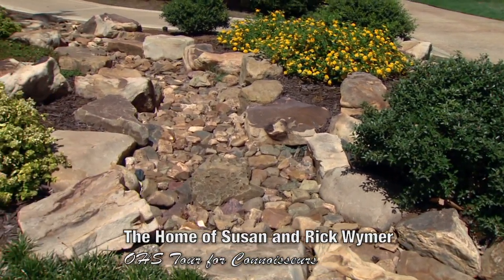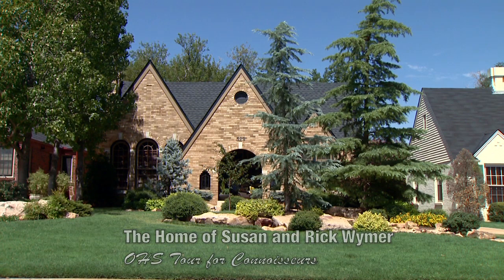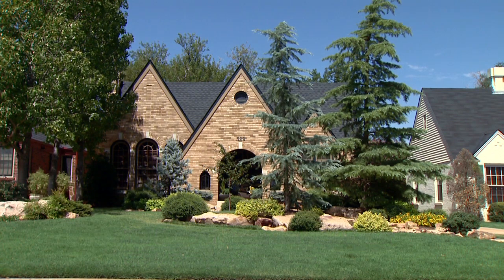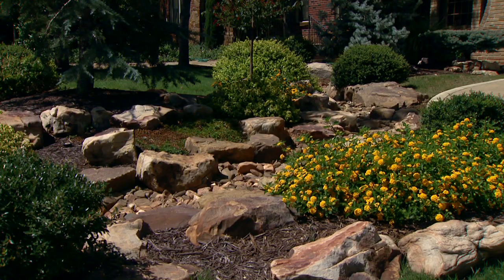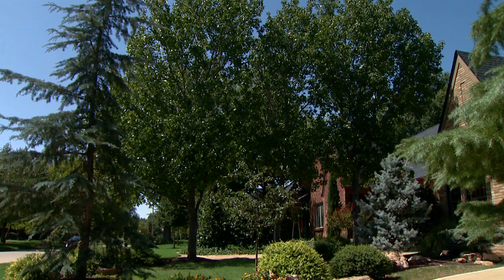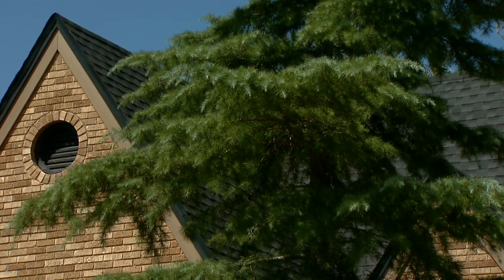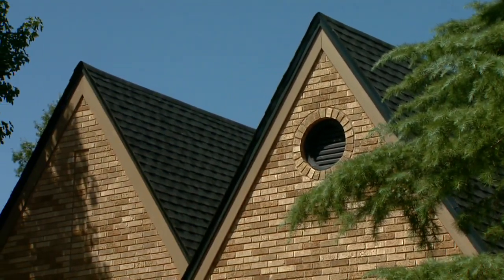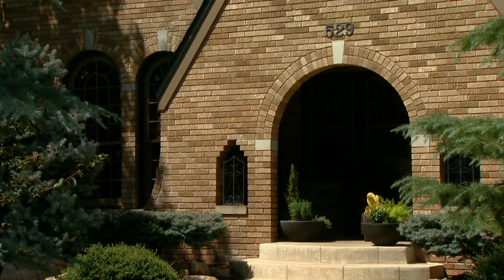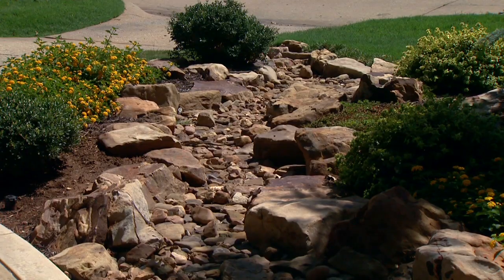Next, we have the home of Susan and Rick Weimer. The Weimers worked with landscape designer Mike Lindsay to create a naturalistic landscape that not only provided a relaxed, comforting environment, but also felt at home within the neighborhood. Lindsay began the design process by studying the architectural plans of the 1936 home, with its many arches and peaked roofline. His design beautifully complements the yellow brick house.